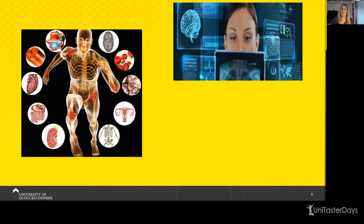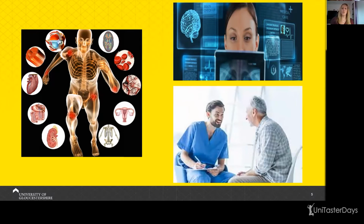And then once you've got that information, if somebody was poorly and they came to you and wanted to know what was wrong and how they might be treated, as a healthcare scientist, you would then be working with that patient as well as colleagues such as doctors and nurses to enable that patient to be treated and cared for in whichever way that data highlighted to you. And so for me, that was an amazing concept, and I wanted to make sure that I really investigated that and invested my career into that.